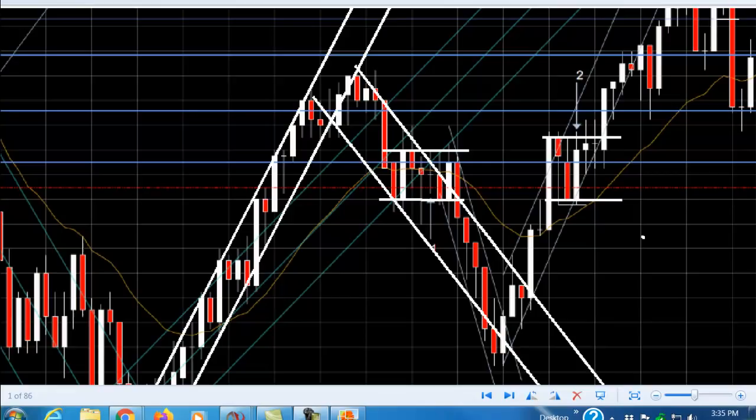But I hope that's helpful there. That's how, here you need to be going short and he's going long, and here you need to be going long and he's going short, just backwards. So work on that.